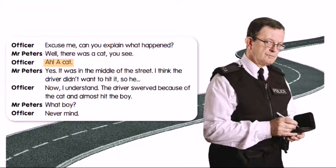Excuse me, can you explain what happened? Well, there was a cat, you see. Ah, a cat? Yes. It was in the middle of the street. I think the driver didn't want to hit it, so he... Now I understand. The driver swerved because of the cat and almost hit the boy. What boy? Never mind.